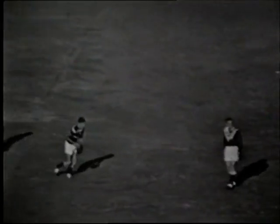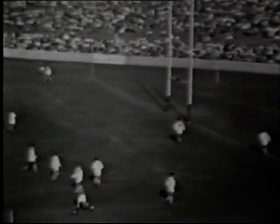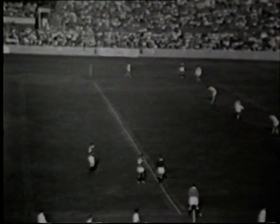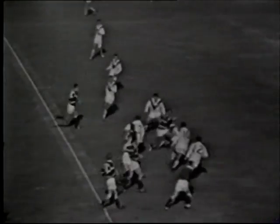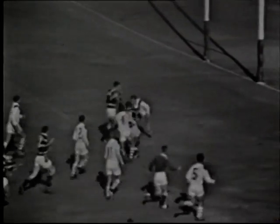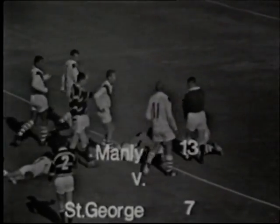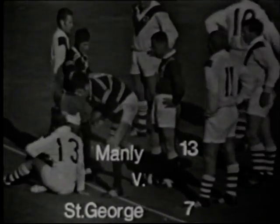He should be trying to get that extra couple of points. Instead of extra points, he's got extra yardage and the second kick right on the 25 to be taken by Jones. Hamilton, Jones again. Almost through Thompson. Morgan almost over for a second try. He's over again. Morgan's second try. Manly 13, St George 7.